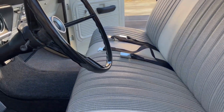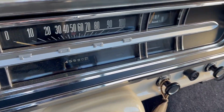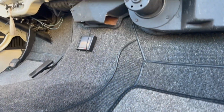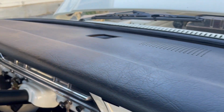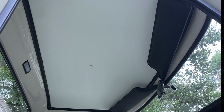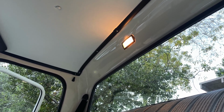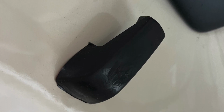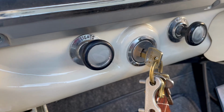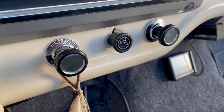The horn had been finicky for some time and is currently not functioning. The floors feature cocoa mats and German square weave carpet. The dash pad is flawless. As is the headliner. The working dome light. Even the hat hook is present. The bottom area around the dash and knobs are free of scratches or wear.